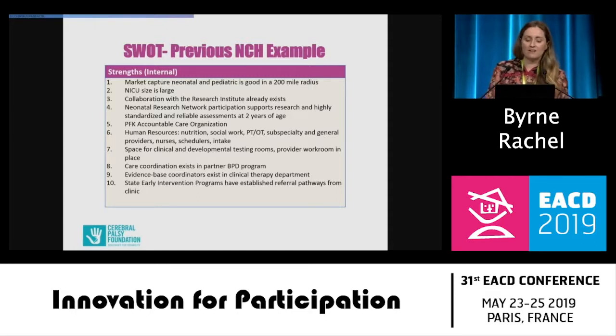Space for clinical and developmental testing rooms, and a workroom, was in place. Care coordination already exists in different programs for high-risk infants. Evidence-based coordinators exist in the clinical therapy department, and state early intervention programs have been established for referral pathways. Obviously, why we're all here is that early detection matters, but we really want to make sure that early intervention and the right pathway is set forward for these children and families.